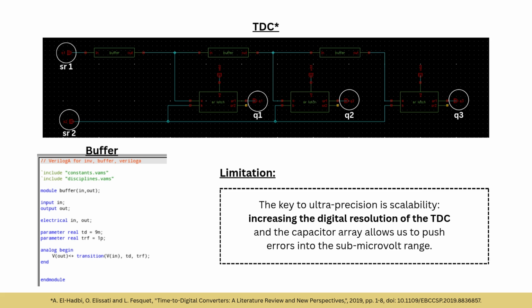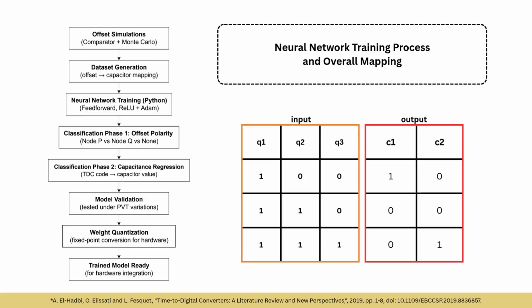Neural network training. This is where the intelligence comes in. The neural network's training process began by generating a robust dataset using Monte Carlo simulations on our circuit. These simulations accounted for variations in manufacturing, providing a wide range of offset values. The network was trained to classify these offsets and map them to the correct correction code.